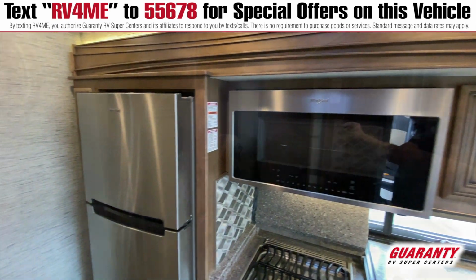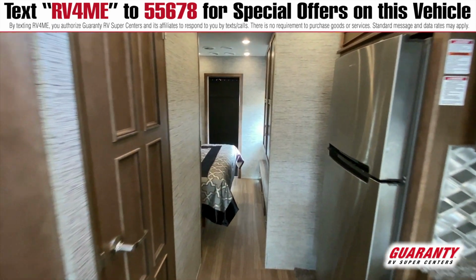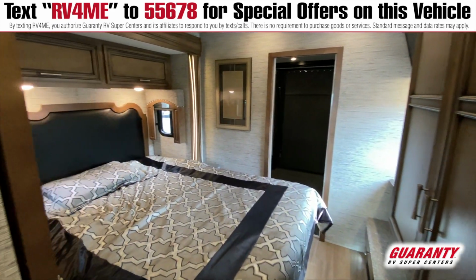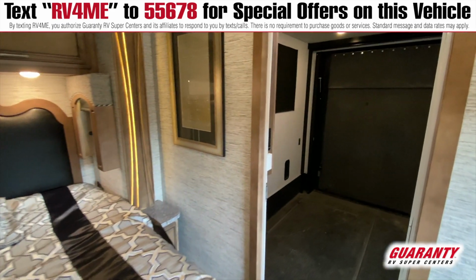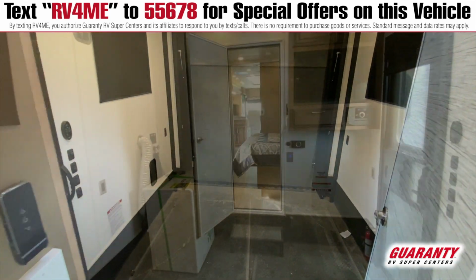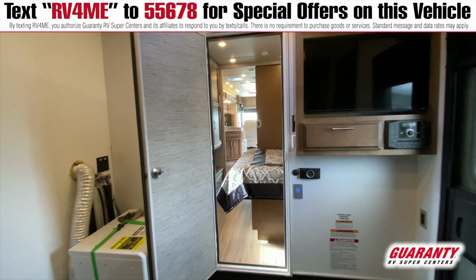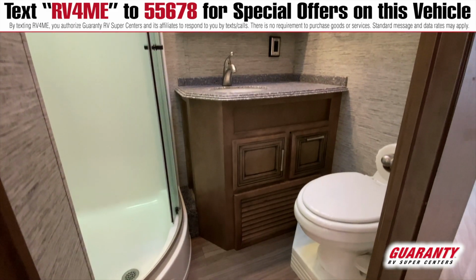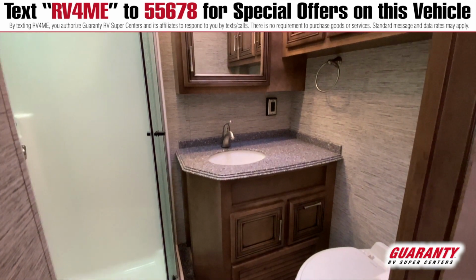this is a toy hauler. So along with the queen bed behind that, you'll find a full garage for your sports or for your four-wheelers or whatever you need back there. And I think you'll find this a very, very nice, interesting coach if you like to get out and go to the sand dunes or go out to the desert. It's a very nice coach for that.